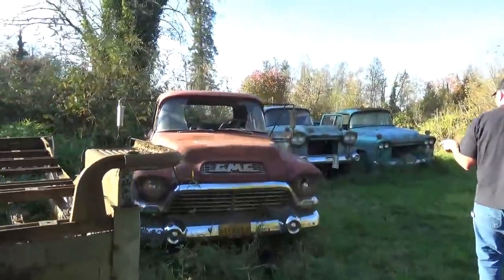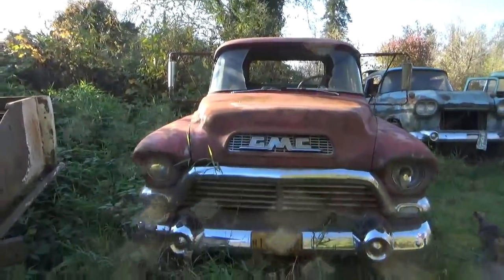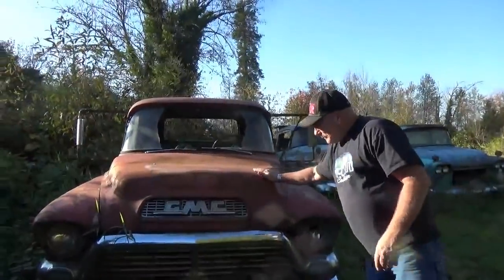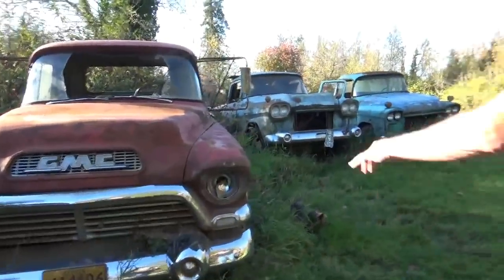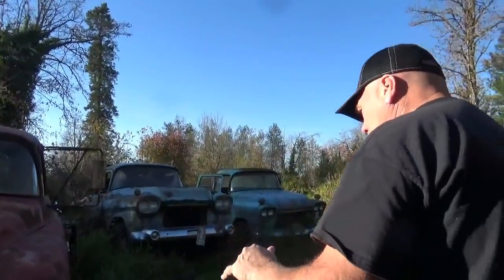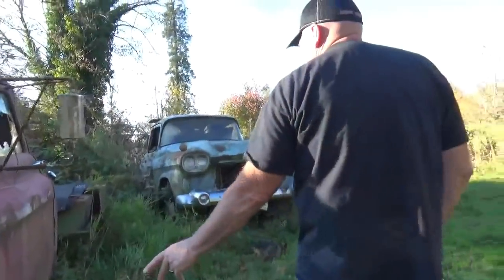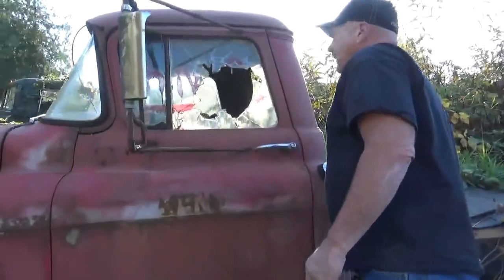1955 or 56, and I believe I have the title for it. Why does it have a 57 grill? I don't know, honey. That's a mystery, but it does not have a 57 hood or hood emblem, but it does have a 57 GMC grill. I believe it's got a newer model Chevy 350 in it, 1-ton dually. Got the deluxe gauges, had the deluxe heater.